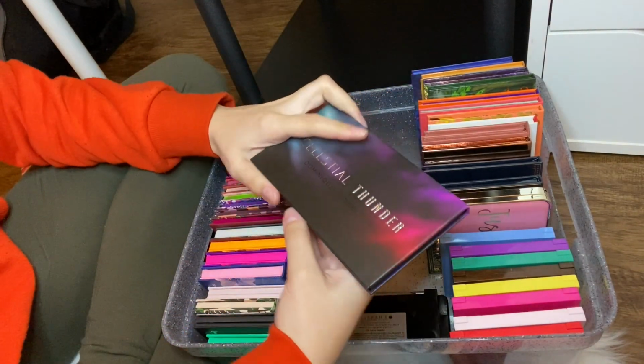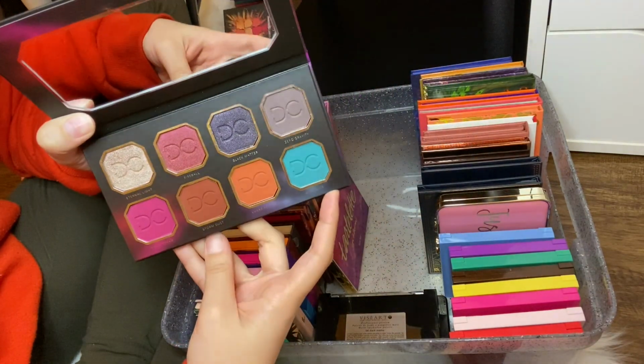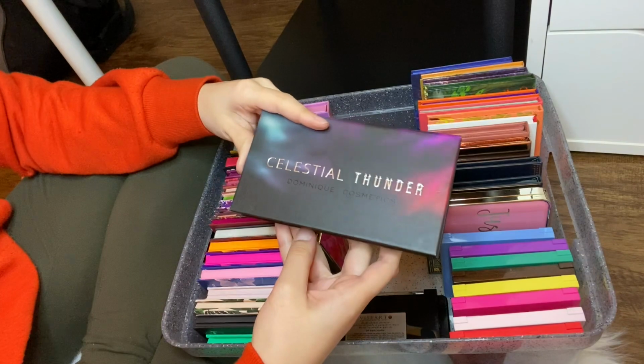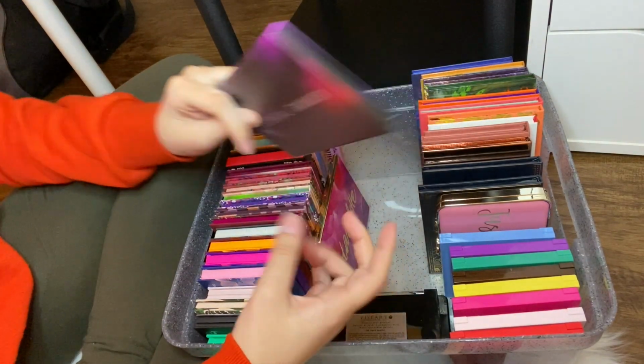This is the Celestial Thunder from Dominique Cosmetics. This was a BoxyCharm exclusive, and I do really like this. I wanted to get the Celestial Storm palette. Then when I saw this was coming out in BoxyCharm, I was like, you know what? Let me get BoxyCharm.